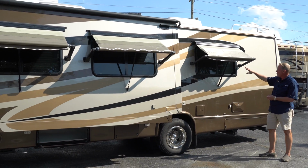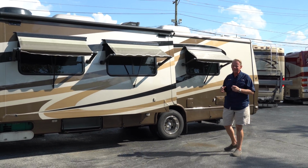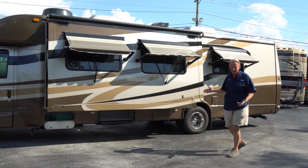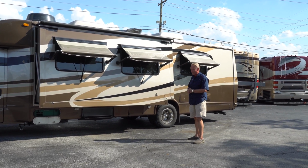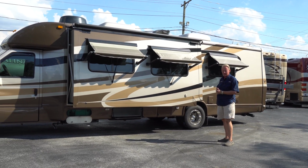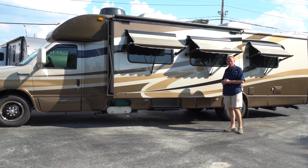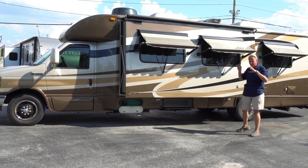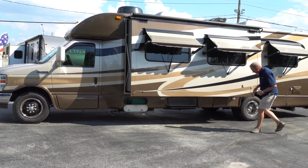That does a lot toward helping keep heat from coming through the windows. Not that you need it when you've got 2 rooftop air conditioners on a 30-foot motorhome, but if you were trying to regulate the amount of heat, that's a great way to do that. But it also just looks nice, and it does offer shade. You can still see out, but you don't have that direct sunlight pouring through the windows. So it's a really nice thing to have.